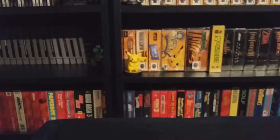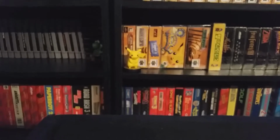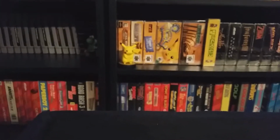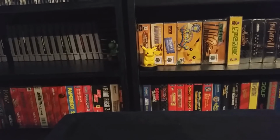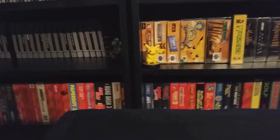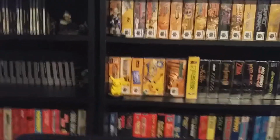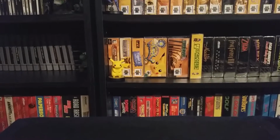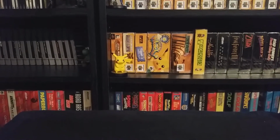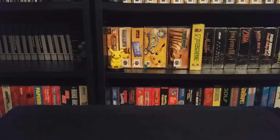Goodwill find here. Another little find before I get into the good stuff. This was, I'm trying to think. Yeah, this was the day. If anyone remembers, I got a 64 lot, a bunch of pretty solid 64 games at this Goodwill in a bucket, and apparently the bucket was full again, but we missed it, so we got the scraps of someone else who picked all this stuff up.